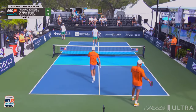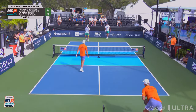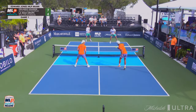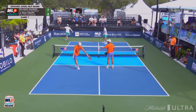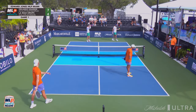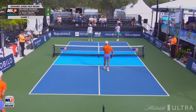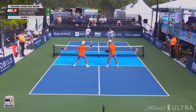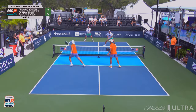I think the wind took that one, didn't it, Pesa? Yeah. It's a great overhead slice. Hunter comes from a high-level tennis background. Hunter's been doing very well in the PBAs recently, getting to at least semifinals, getting his first gold PBA in the Atlanta Open. See a lot of good stuff from Hunter Johnson.